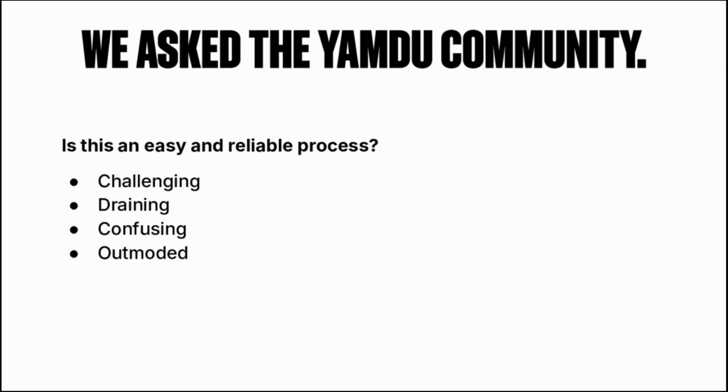So looking at this older workflow, we ask, and this is a question we ask all of our clients and everyone involved in our community: was this or is this an easy and reliable process? The answers generally are that it's challenging, it's quite draining, it's confusing in the sense that you can never be entirely sure at a certain point when something was shared, or whether you have made a mistake, or whether you are confident you did something. That's not only confusing, but also damaging to the project, and in certain situations can make certain people look bad, to be quite blunt.